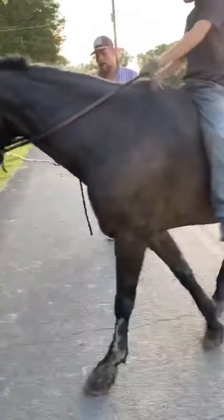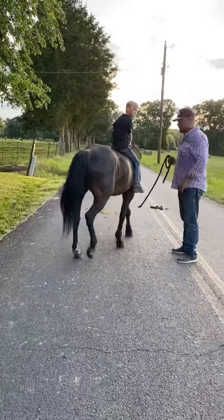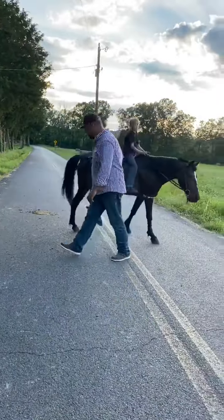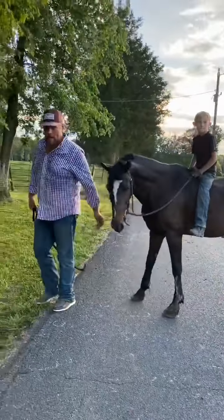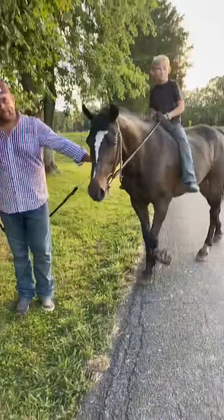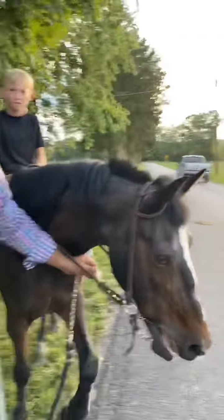I'm sure I could turn Cutter loose on this pony right here. Ride him down that way. I'm gonna hold this. He's really broke. He's really safe. He's really, really all right. What a nice pony. Good Hackney pony.